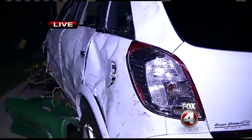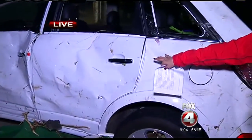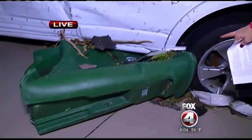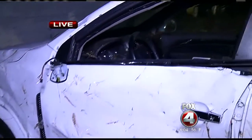Also, another hotline starting today for the permit process. But look at this car. You can see the force here from some type of impact, whether it be winds, whether it be another object. We've got a trash can underneath here. This car not drivable. The windows bashed out, and this is just one of the stories that we are seeing.